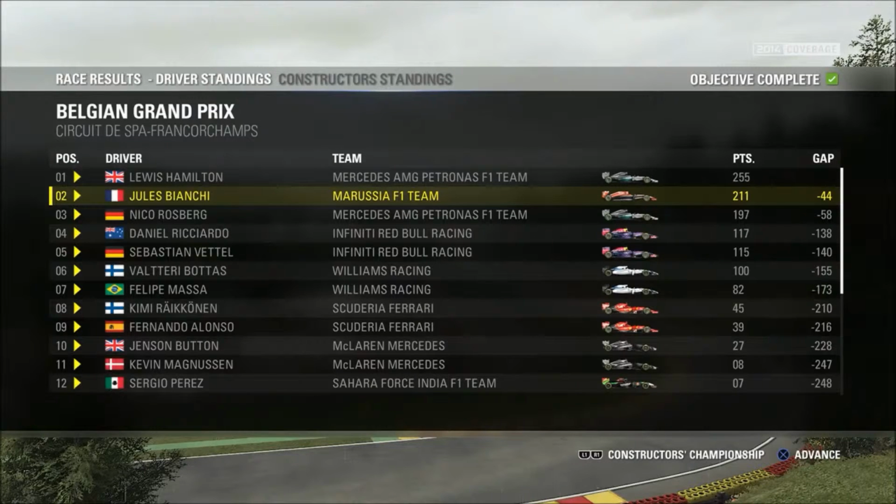Well, we are still in second place, 44 points behind Hamilton, so the title race is still open to us. We could possibly win the championship, but I think there's a couple of circuits that are coming up which do definitely suit the Mercedes over Marussia, with high downforce and high powered circuits such as Monza coming up, and also Singapore and Suzuka. So we'll have to see about that, but we're going to cut to the Constructors' Championship now.